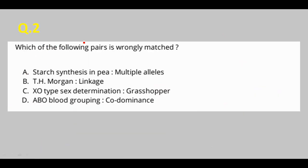Next question: which of the following pairs is wrongly matched? The options given to us are: first, starch synthesis in pea, multiple allele. Second, T. H. Morgan, linkage. Third, XO type sex determination, grasshopper. And ABO blood group system, that is codominance.